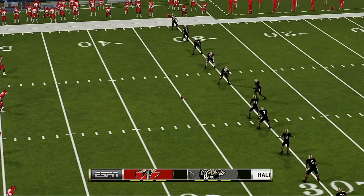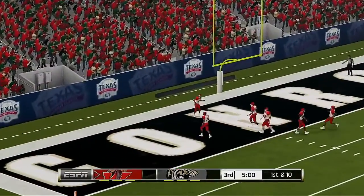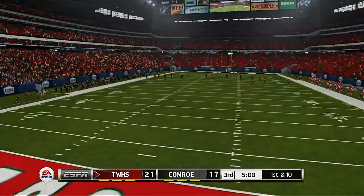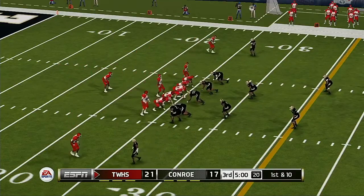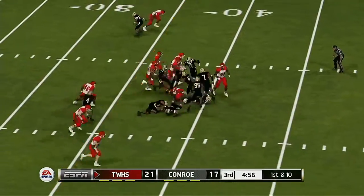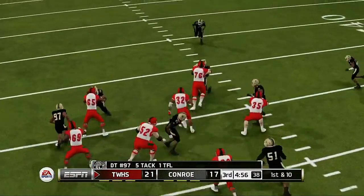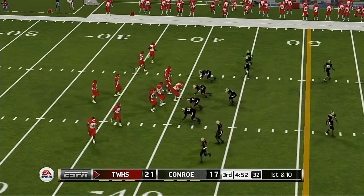Great first half and a tight ball game, and we're set to start quarter number three. Sends it sailing downfield, and it sails out of the end zone for a touchback. So they're just about set to get the game going again. And down he goes, around the 40-yard line. From their own 40-yard line, it's first down.